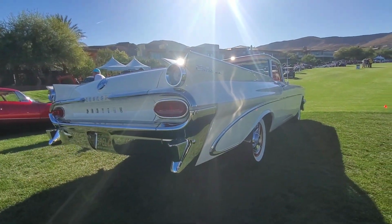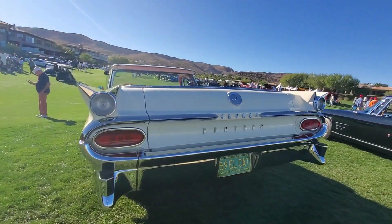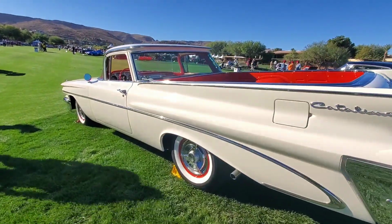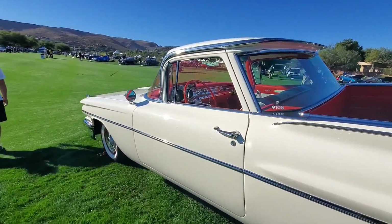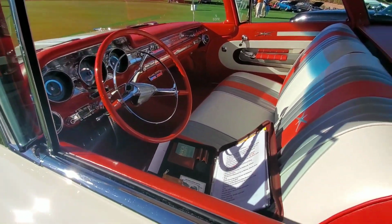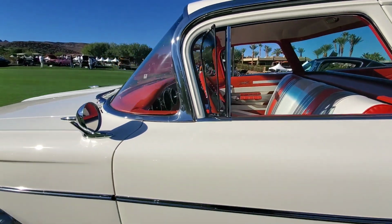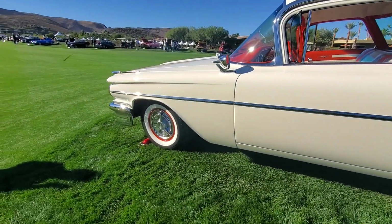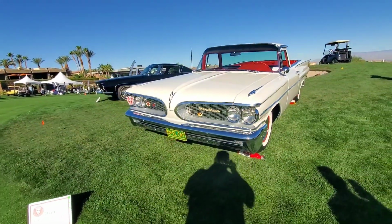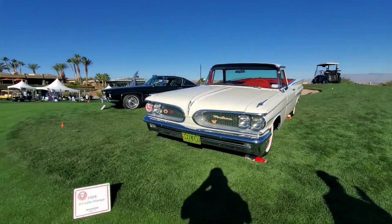Only on DanoVision. Safari Pontiac El Catalina. Never seen one before, and of course you never will. It is one of one. Are they judging up there? Wow. They're going to judge the cattle in a few minutes here, so I'll stay here. Stay there, because this is a friend of mine.